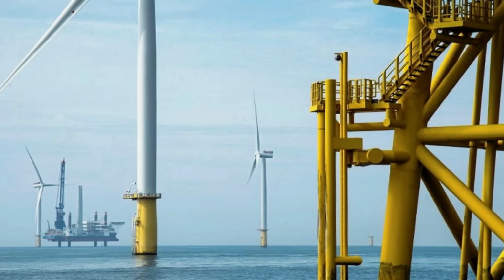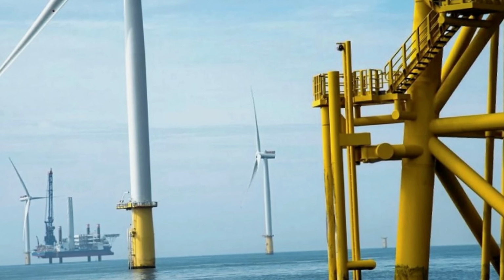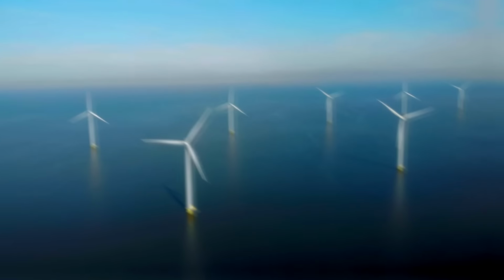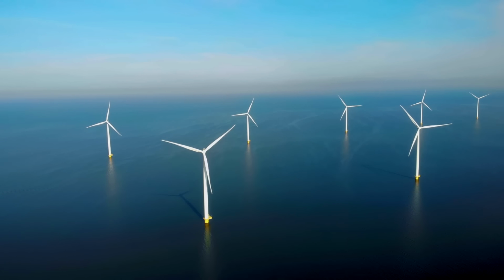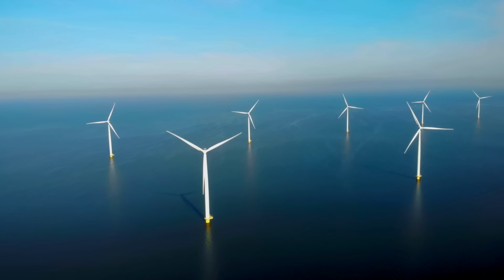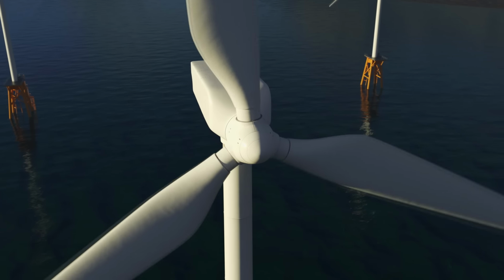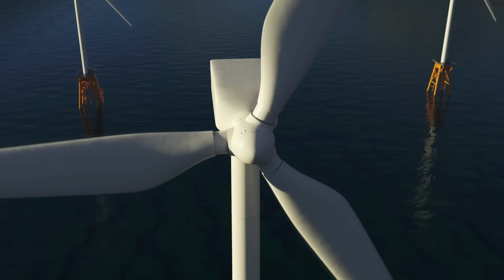One of the standout features here is its floating base technology, which allows the turbines to operate in deeper waters where traditional fixed structures are impractical. This innovation expands the potential for offshore wind deployment, and the wind farm's location and purpose highlight its role in reducing emissions from carbon-intensive oil and gas platforms. By electrifying those platforms with wind power, Equinor estimates a significant reduction in CO2 emissions, about 200,000 tons per year.